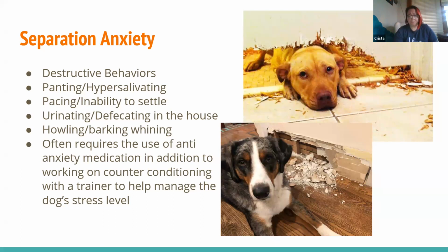A lot of it will be chewing and clawing at door jambs, entire doors, oftentimes places where you did exit. But it will also look like taking that out on their furniture and things like that. And this can be pretty severe, often to the point where they don't care if they're hurting themselves. So, chewing and clawing and digging to the point where their gums are bleeding or their paws are cut up from what they were digging at. It is pretty severe. It goes beyond just a little bit of destruction. It's like you come home and there was a tornado that ripped through your house.